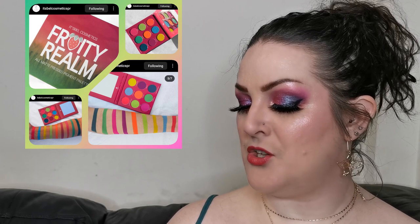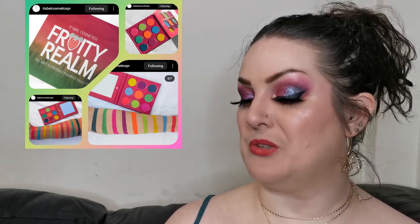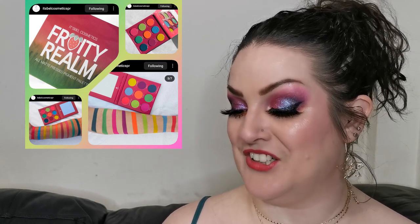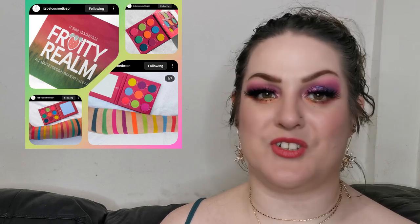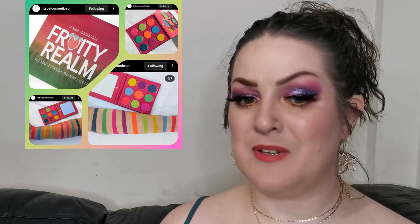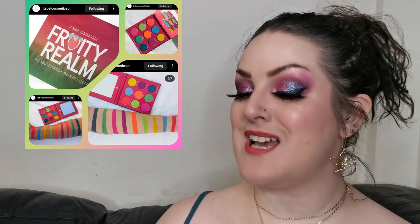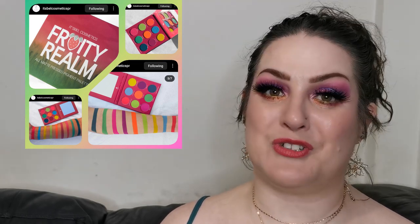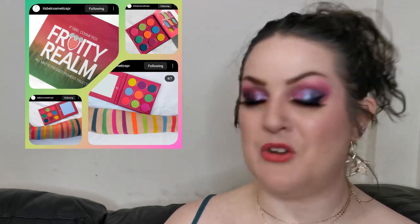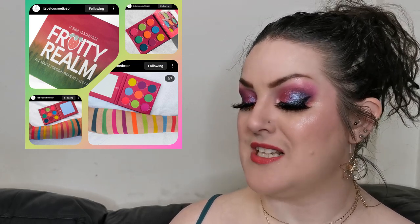Swatches are done on dry skin, no primer. The swatches look really, really good. I do love the colours that they've picked. Like I said, I love that they've got the shades to deepen it up. Yeah, I haven't tried anything from Inspell Cosmetics yet. They're another brand on my list. I will get round to them. There's just so many and only one me. But yeah, I will get round to them at some point. I do love the look of this. Let me know what you think.